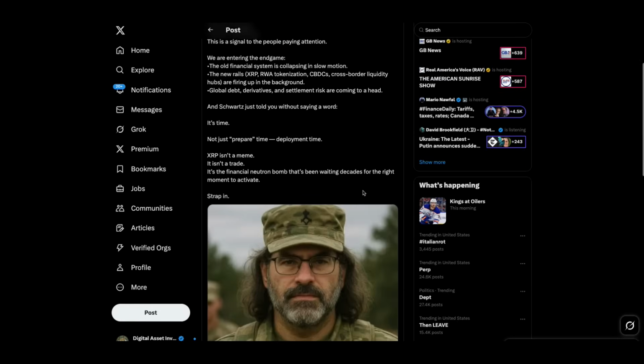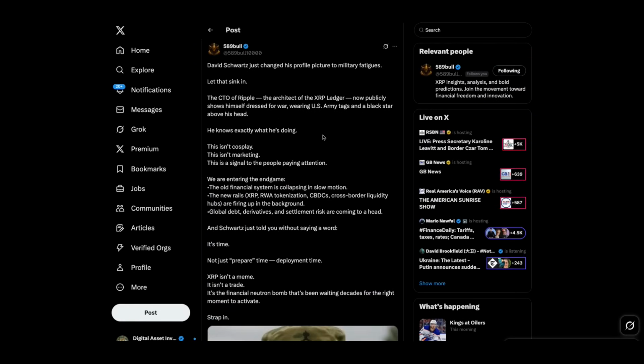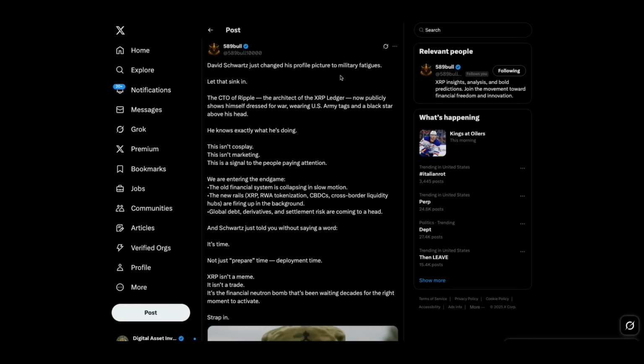And then David Schwartz changed his profile to him in an army outfit. Let that picture in military fatigues sink in. The CTO of Ripple, the architect of XRP Ledger, now publicly shows himself dressed for war, wearing U.S. Army tags and a black star above his head. He knows exactly what he's doing. This isn't cosplay. This isn't marketing. This is a signal to people paying attention. We are entering the end game.